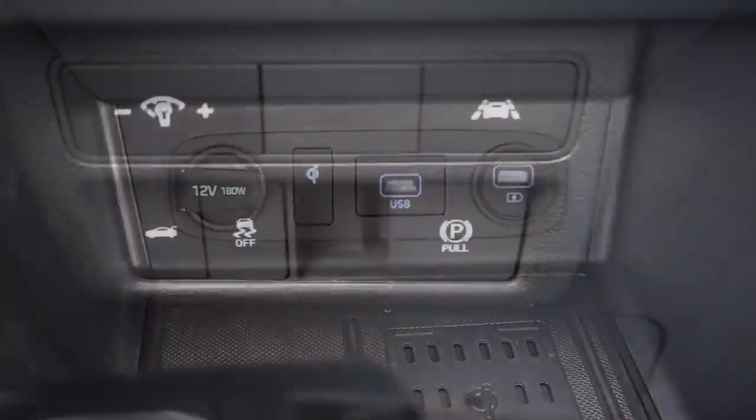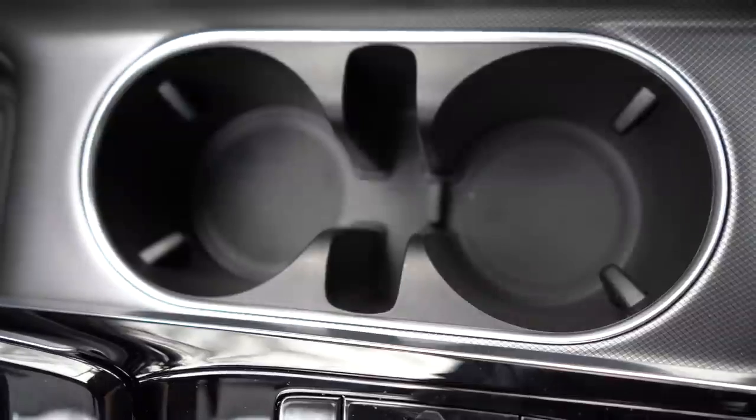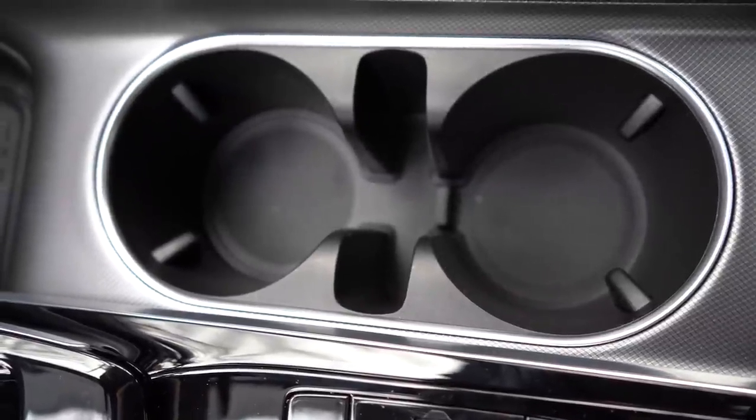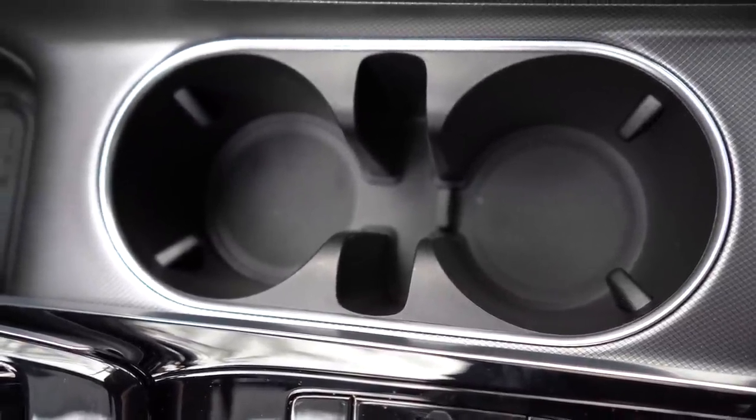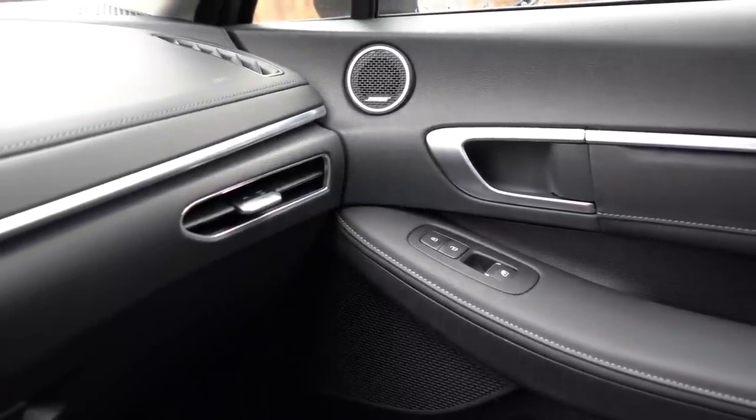There's an electromechanical parking brake found by the driver's side left knee. Dual cup holders, a little slot to put your phone in when you're not charging it up front within those cup holders. And within the center armrest, there's a decent amount of storage in there as well. So overall, I actually really like the interior quality of the Sonata, so no issues for me whatsoever there.